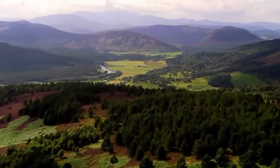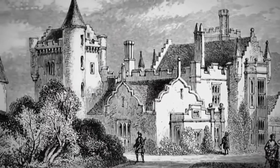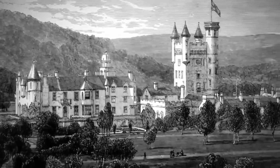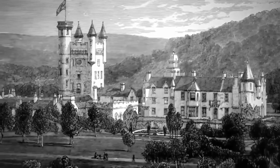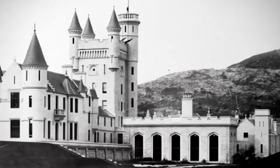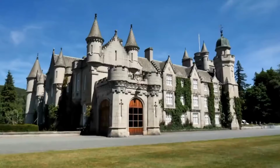When they got to visit in 1848, Victoria said, well, yeah, it's lovely, but it's a bit small. So they moved into the existing castle and started building a bigger one 100 yards away. When it was finished, it had 70 rooms, including a huge ballroom. Its 7-storey tower harks back to medieval defensive tower houses, while its pepper-pot turrets are reminiscent of French chateaux. But Victoria and Albert's fantasy Scottish castle is not to everyone's taste.